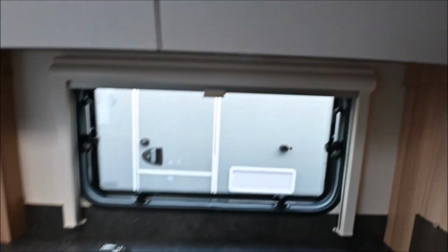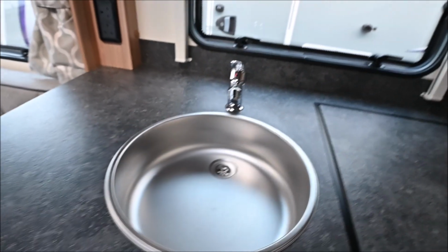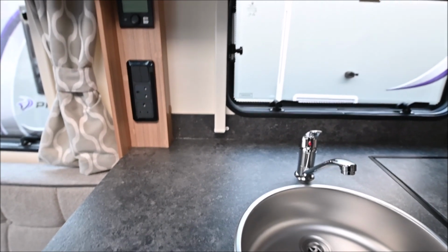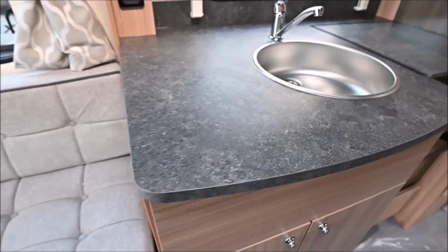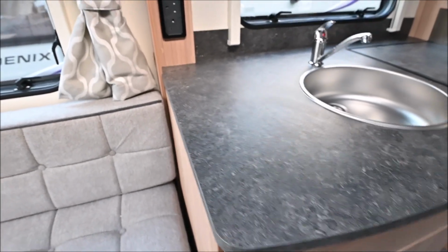Now, this is not really classed as an entry-level van. It's up from the firm's Discovery range, which is an entry-level tourer. This is classed as your first new Caravan. Right, now what I'm just surprised at, there isn't an extending shelf on there, because I think that would have just been the icing on the cake here in the kitchen.